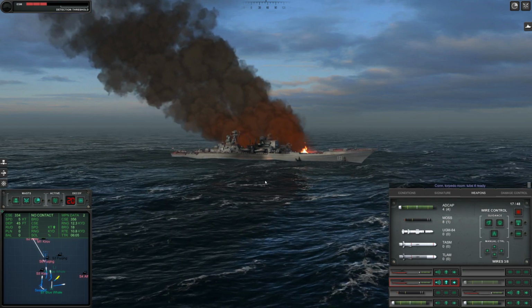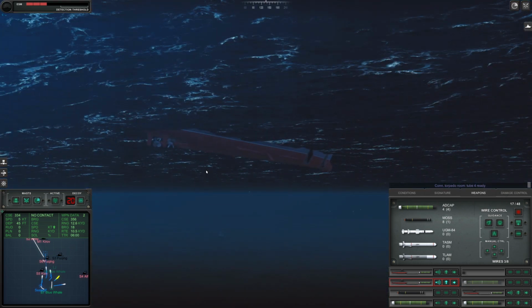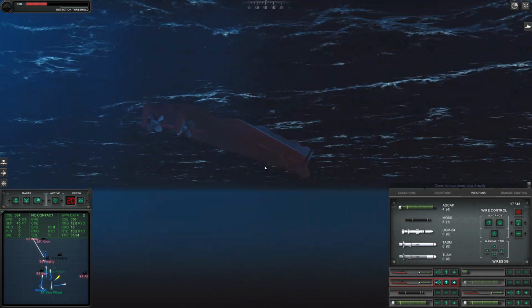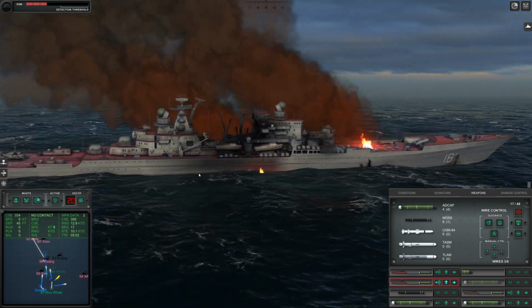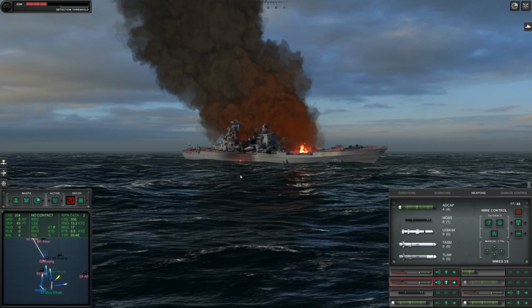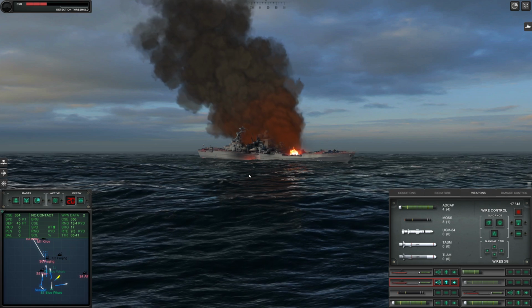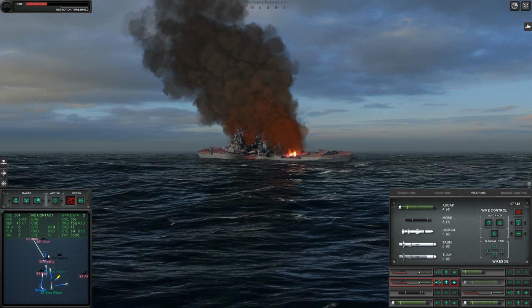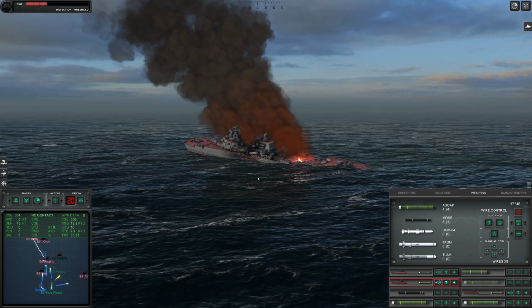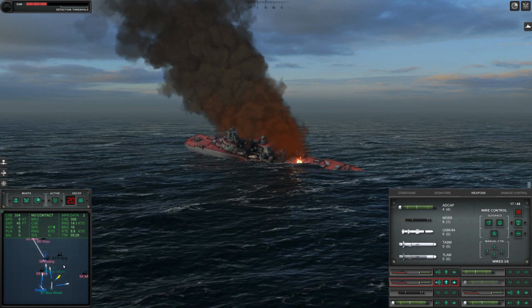She is dead in the water. Torpedo room, tube 4 ready. Yeah, the screws have stopped. Explosions are happening in different areas of this ship. Probably won't be afloat for more than an hour. All right, well, our mission is accomplished. We have destroyed this entire aircraft carrier group.